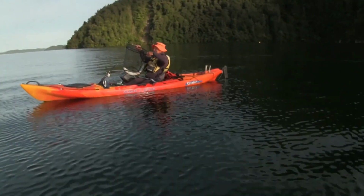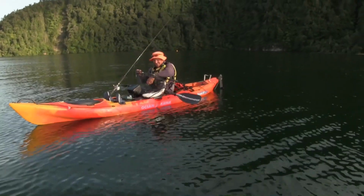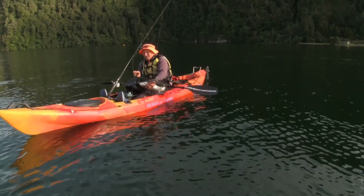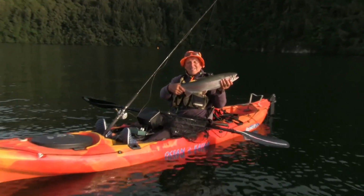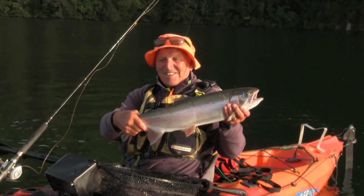I just come over to see Herb, and he's got a nice one too. Our Herb's jigging for them. That's a nice fat fish, Herb. Yeah, I put my first one back, but mine was slightly smaller than that. What a great looking fish, mate. Good fun, eh, Herb, already?